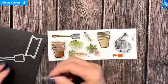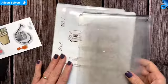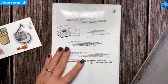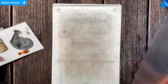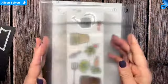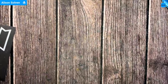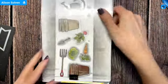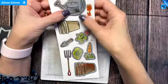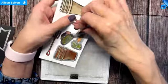Okay, so we got all of that. I'm going to use my Stampin' Cut and Emboss. So you're going to need platform 1. You're going to need the die piece. Number 2, you're going to need number 3, your project. And then plate number 3 is going back on top. All of these pieces could be cut using the mini Stampin' Cut and Emboss machine. You don't need the big one, but it's more time. It's less time consuming because I can put them all on the same platform here.